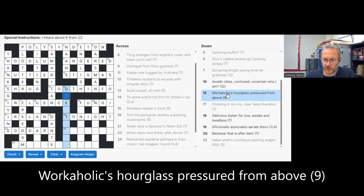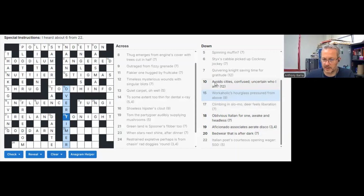So this could mean workaholic is, as opposed to the possessor of the hourglass. So workaholic is hourglass pressured from above. And hourglass can mean timer. And pressured from above means something is sitting on top of it, putting pressure down on it. And above can mean over. And here we have overtimer or workaholic, somebody who racks up the overtime.